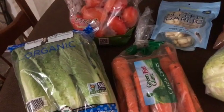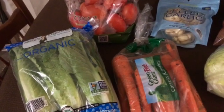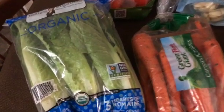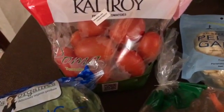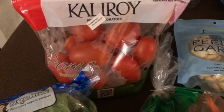I got quite a bit of produce. I'm going to be home probably for the next week or 2 with all the rains, and I love my fresh produce, so I thought I would stock up. I've got here some romaine hearts, tomatoes. I think this was $3.99 a bag. They're not the tastiest tomatoes on earth, but they're good enough.